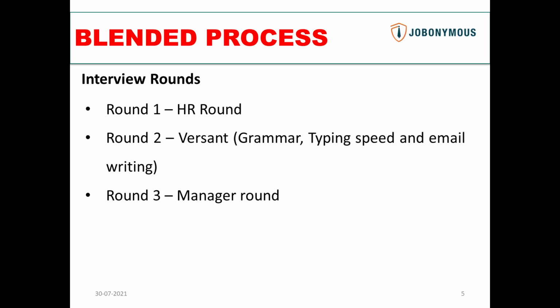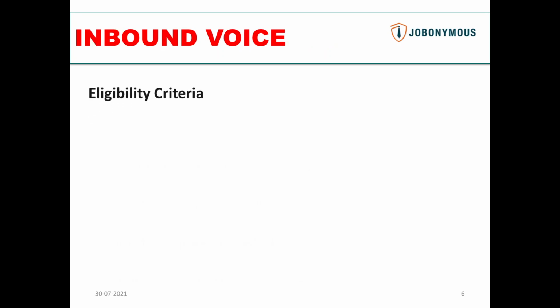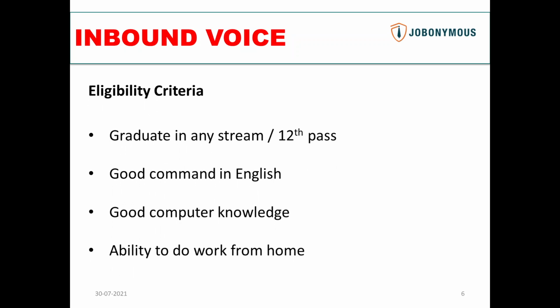And if required, sometimes round 3 also happens with the manager, or sometimes candidates who did well get selected after round 2 only. Next is for inbound voice calling.